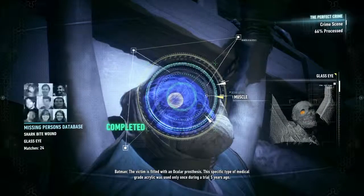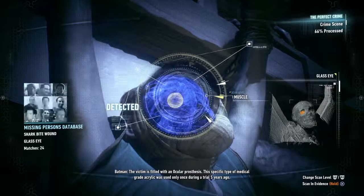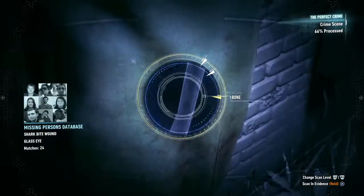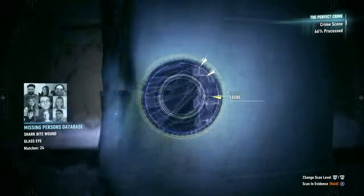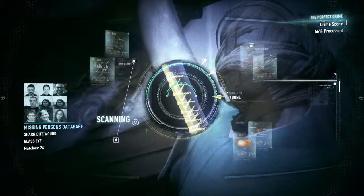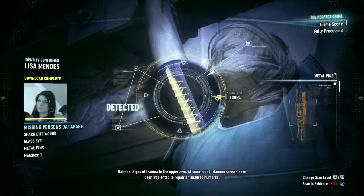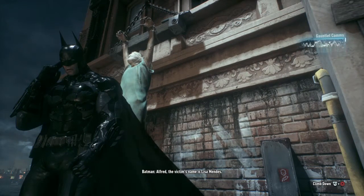The victim is fitted with an ocular prosthesis. This specific type of medical-grade acrylic was used only once during a trial 5 years ago. Signs of trauma to the upper arm. At some point, titanium screws have been implanted to repair a fractured humerus. Alfred, the victim's name is Lisa Mendez.